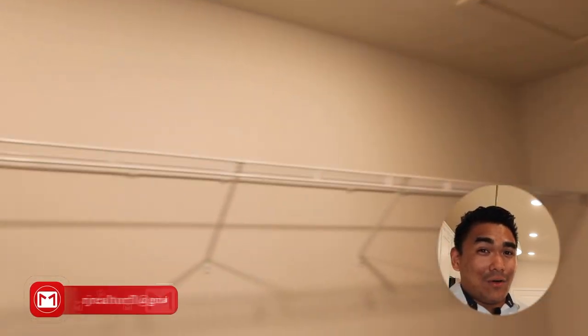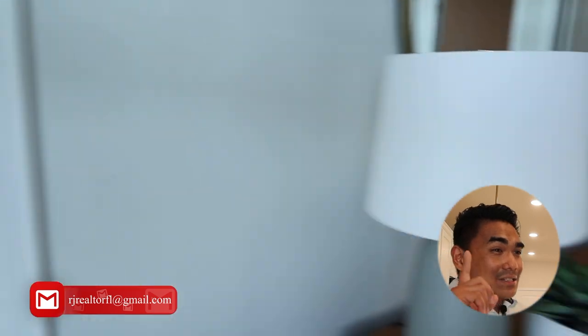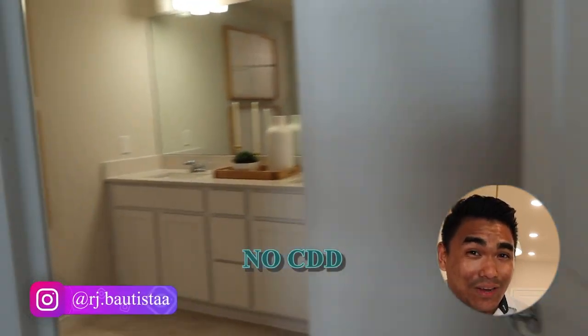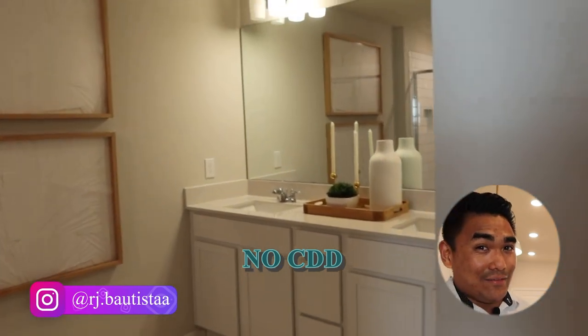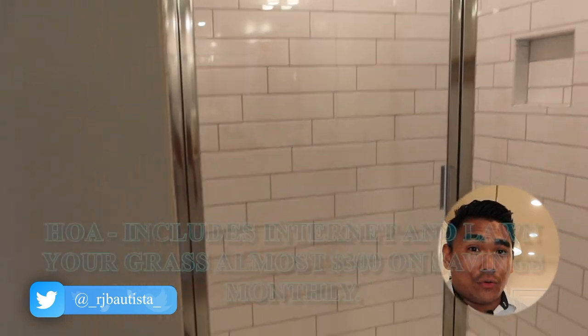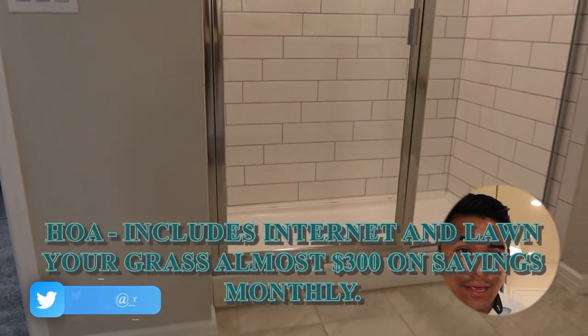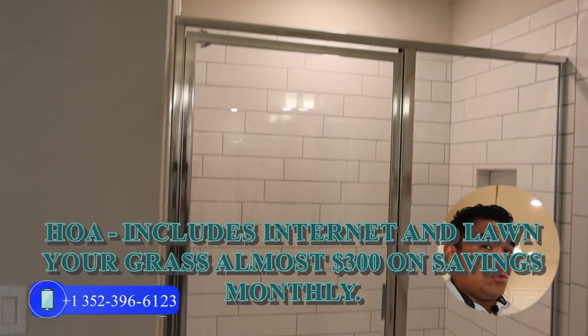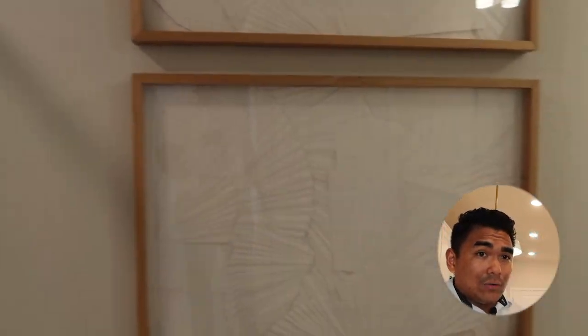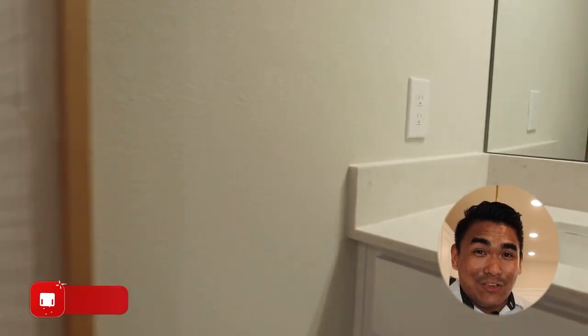And also, not just about that one, remember, this community is also a no CDD, okay? They have HOA, however, remember this, they have HOA, right? However, they also pay your internet in your monthly payment for your HOA. How cool is that, right? So they will include your internet. Not just the internet, if you're gonna buy one of these townhouses, they will also include cutting your grass.